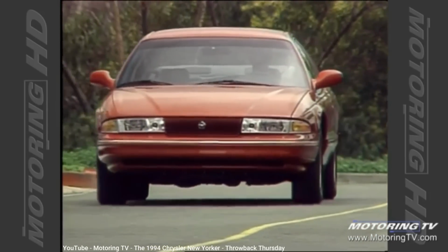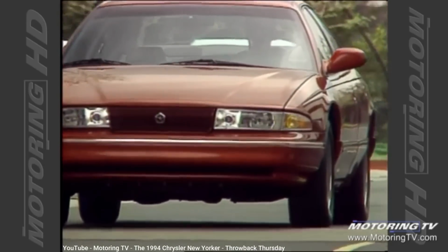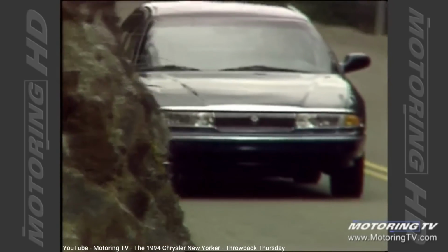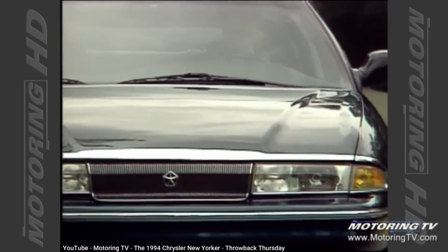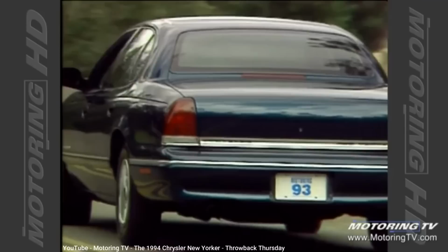But not surprisingly, the LHS sales were far higher than the New Yorker, resulting in the New Yorker being discontinued for the 1996 model year. No celebrations or special editions to highlight the fact that the New Yorker name was the longest running model Chrysler ever had. Instead, the New Yorker simply didn't exist for 1997.